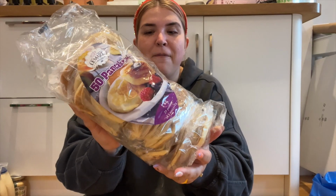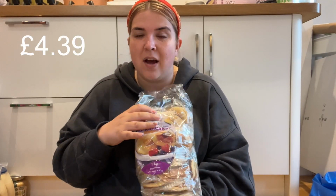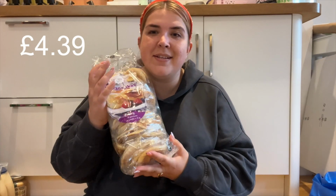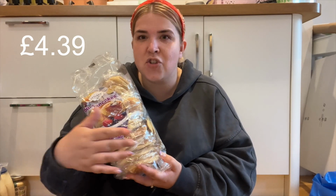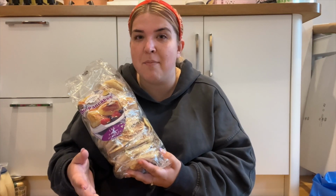This is a bag of 50 pancakes. They're actually individually wrapped in portions of 2 inside. I checked the use by date and it's September, so this is going to be really good for my daughter for breakfasts, and I am going to stretch them out. She will have them occasionally and we will still have some in September.